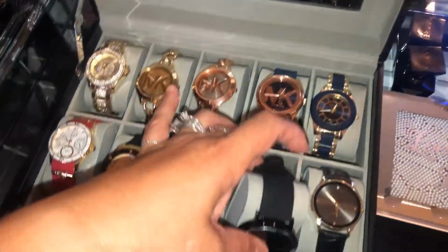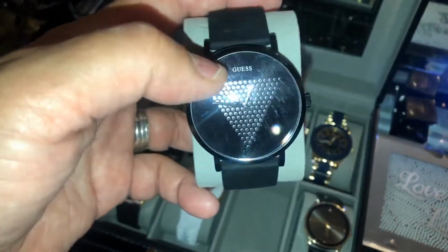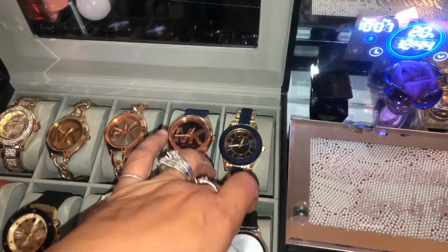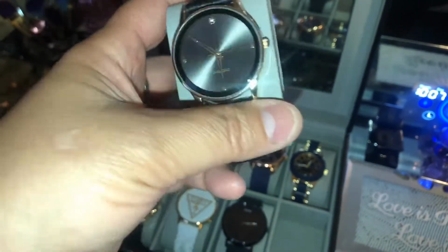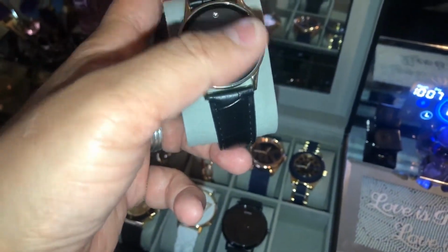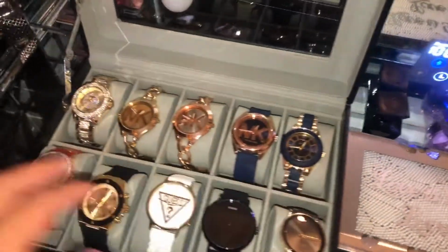Then I have this one, which is really elegant. It's black. The inner face also has black as well. The triangle for Guess, the Guess name. So it's very, very elegant. This one, my husband also got me for a gift. I believe it was my birthday. I don't remember exactly where we got this from. I want to say Amazon or JCPenney's. I'll try to look it up and let you know later if you want to know. But again, it's a leatherish band with the gold little diamond-like marks on the inside at the four points of the watch, also on the outer face. So those are the watches I have on top right here.